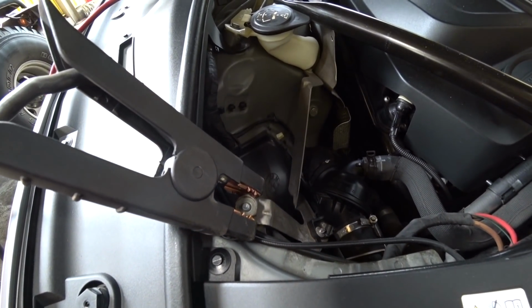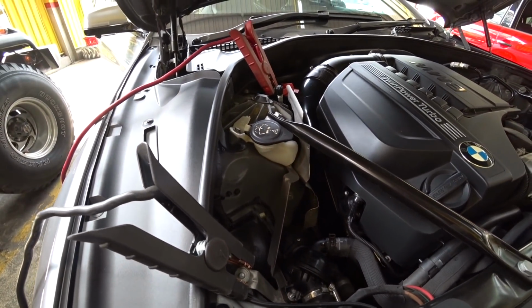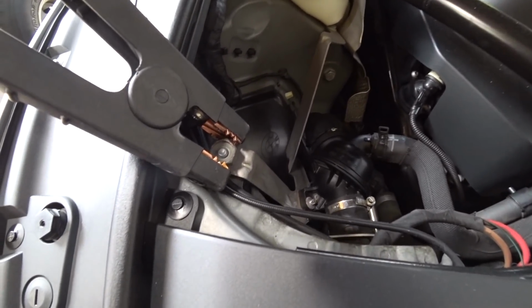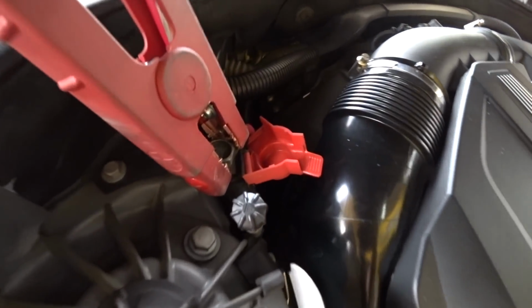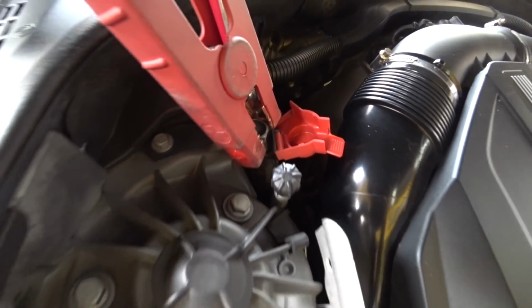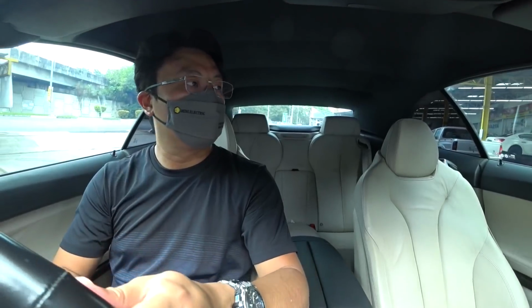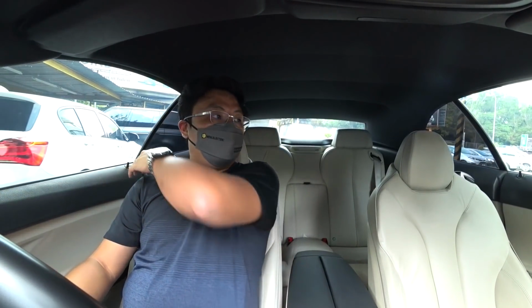For BMWs and a lot of European cars, the battery is mounted in the boot for slightly better weight distribution. So this is where you clip the chargers. Okay, it's a rather quick process.